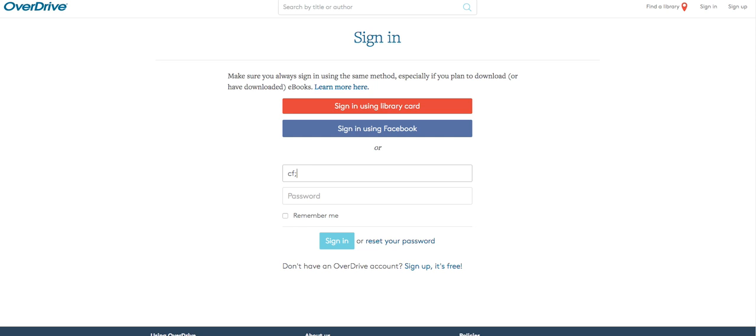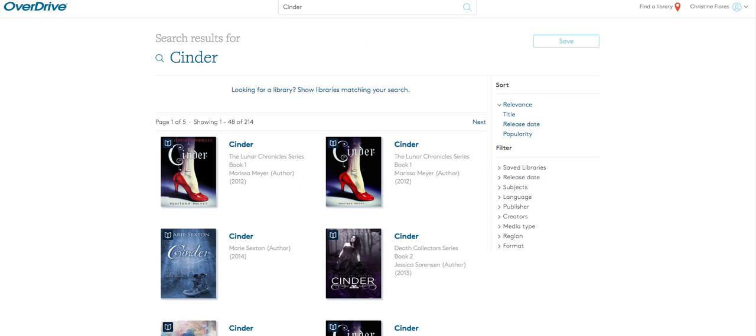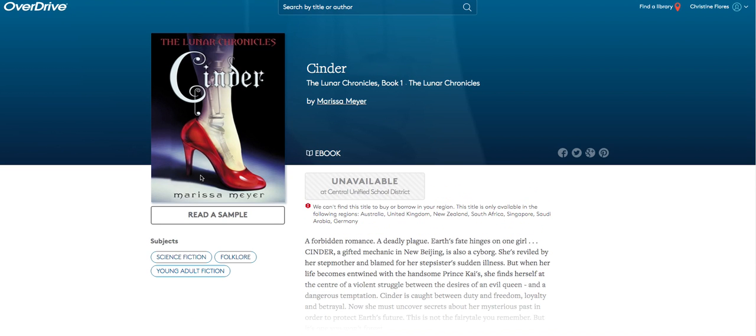So that's the one that ends in centralusd.k12.ca.us. So the one you use for Google Classroom, etc. It's your school issued one. And then you just type in the password that you always use, and it will take you in. Maybe you didn't know you had an Overdrive account, but you do. You can access all sorts of novels here and, again, read them on a phone or a tablet or a computer. So, for example, if I want to search the book Cinder from the Lunar Chronicles, I can search that. I can click on the title, and it'll tell you if it's available or unavailable in the Central Unified School District titles.